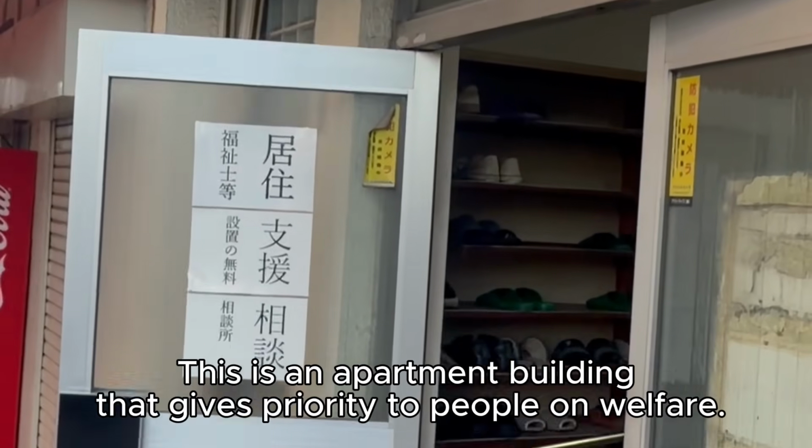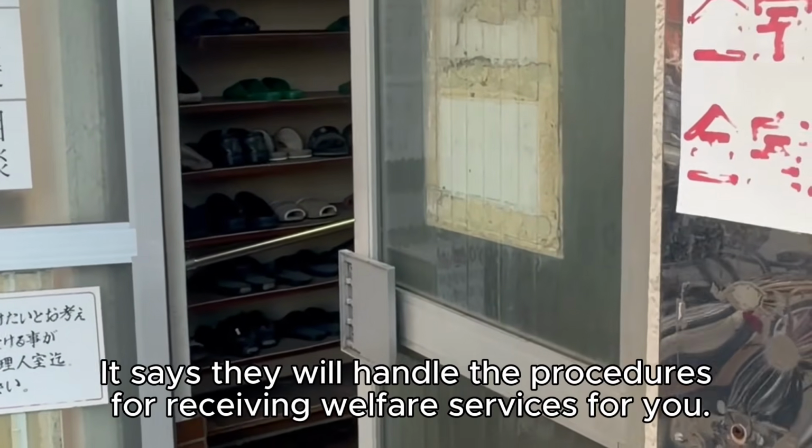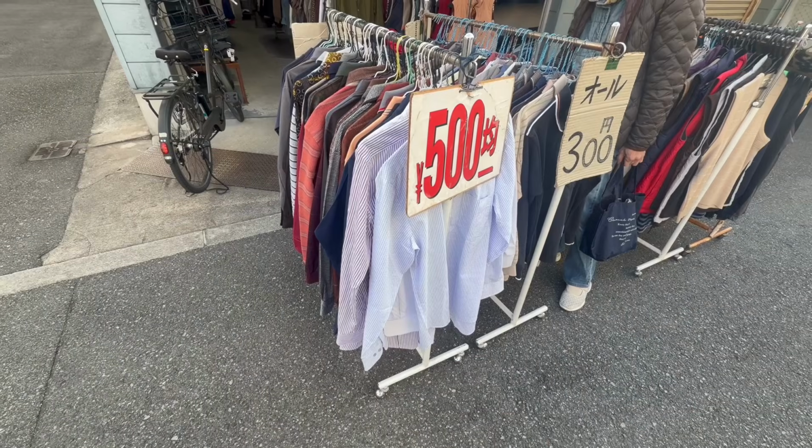This is an apartment building that gives priority to people on welfare. It says they will handle the procedures for receiving welfare services for you. Many similar apartments are nearby.